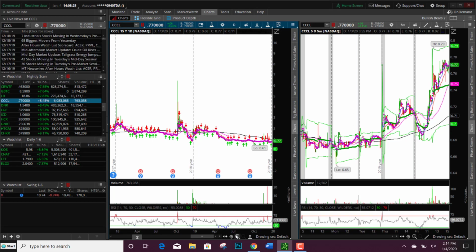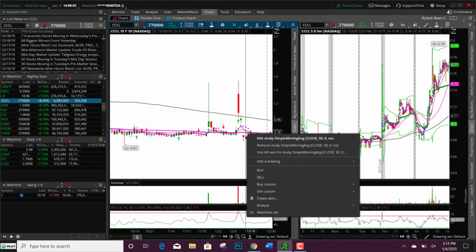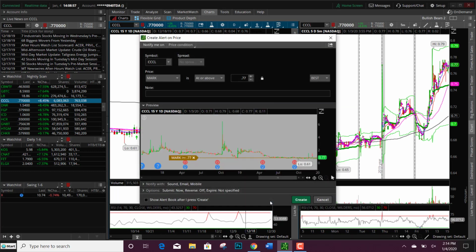CCCL. So sort of this like rounding bottom pattern, which I'm going to be writing a blog post on soon, so you guys will know what I'm talking about when I say a rounding bottom pattern. And I like that it's got room up to that 200 if it breaks 90 cents. So it's got to 95. Broke through and held all those moving averages, so I will put that on.